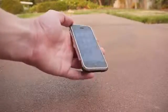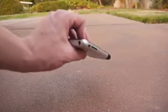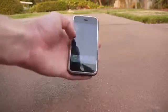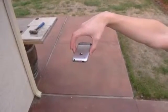iPhone 2G side drop test. One minor nick on the bottom left hand corner. Nothing too big. I see some minor markings already, just on the sides in general, but phone still seems to be working perfectly fine. No cracks. Front facing drop test in 3, 2, 1.